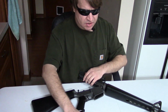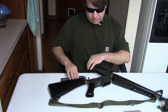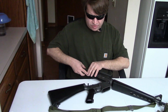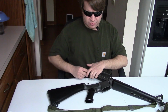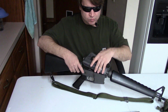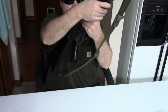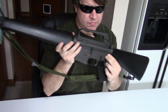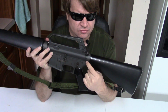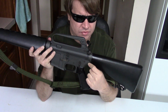Another internal difference we really can't look at today, just because I don't want to pull my stock off. The buffer tube is the early style. It actually has holes for a wrench rather than wrench flats that we're more familiar with on ARs. So that changed. Also, the early tubes were held in with, I'll flip it around, I think it's easier to see on this side, a roll pin running through here. So the tube was screwed in, and then a roll pin was driven through the bottom, which would cross the threads and keep it from unscrewing. They were just worried about it unscrewing during recoil.